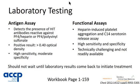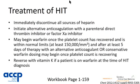So if you have a clinical suspicion of HIT and you're sending off that laboratory data, it's very important to make sure if you have a high suspicion, you're initiating treatment and not waiting for those laboratory tests to come back. The treatment of HIT includes immediate discontinuation of all sources of heparin and initiating alternative anticoagulation with either a parenteral direct thrombin inhibitor or a factor Xa inhibitor. Now, once the patient's platelets have recovered, they're above 150, or they've received 5 days of this alternative anticoagulation, you can continue anticoagulating the patient with warfarin at that time if it's indicated.